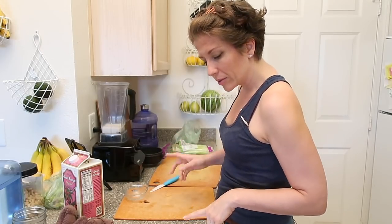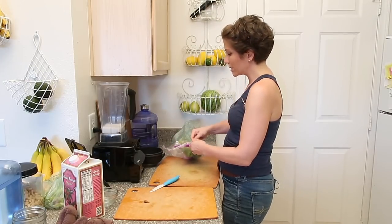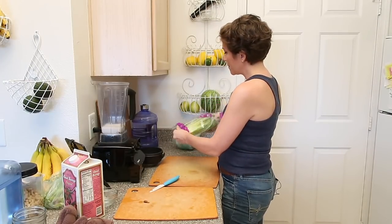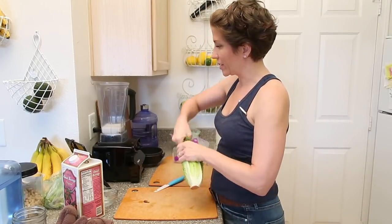So 1 cup of milk, 1 medjool date, 1 small heart of romaine lettuce. You can use any kind of mild lettuce that you like. About 3-4 ounces is probably about right. I don't even actually chop them.